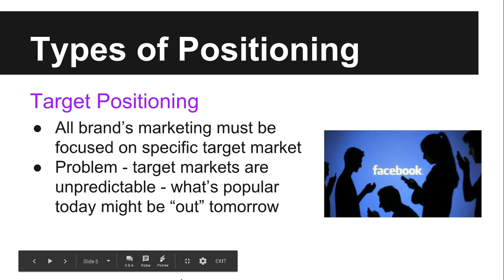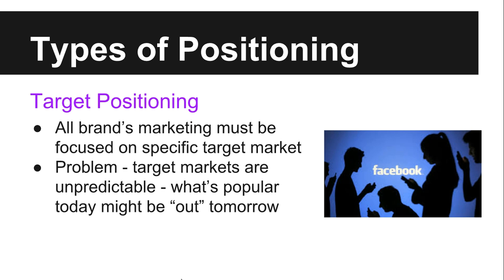You could do target positioning. Now, this one's really tricky. This is when you focus on a specific target market, and you're only focusing on that market. Maybe Facebook started out by trying to get the younger market, but the problem with that is that target markets are really unpredictable. So what's popular today might be out tomorrow. For example, Facebook is no longer popular with the teen market, right? But they're still doing well with an older market.